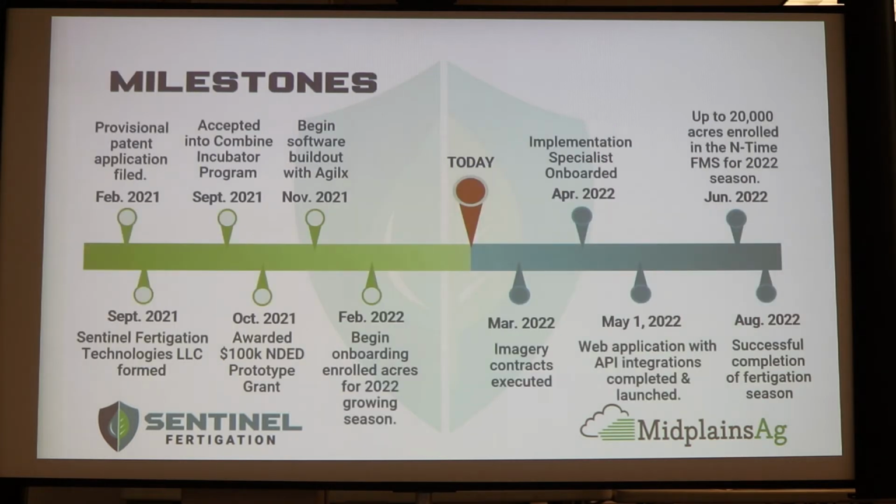So milestones, this is kind of looking at how the company has developed so far. We formed back in September. We were accepted into the Combine Incubator Program, which is facilitating startup development down in Lincoln, providing some business support. We got $100,000 from the Nebraska Department of Economic Development to basically transfer this from a desktop application that I built as a master's student into a web application that can actually be used. We're now building out that web application with Agilix, which is a software firm based in Lincoln.